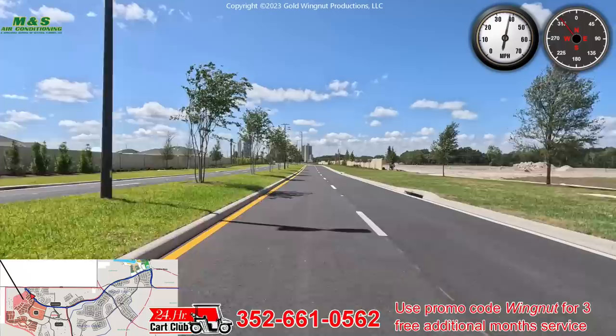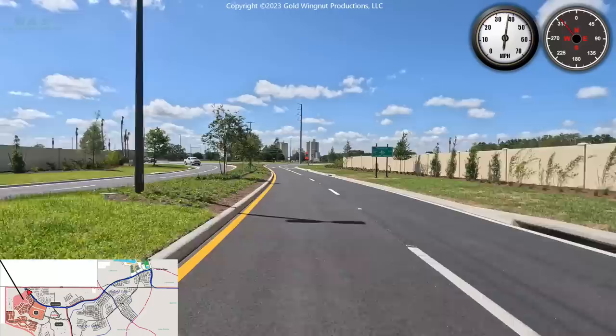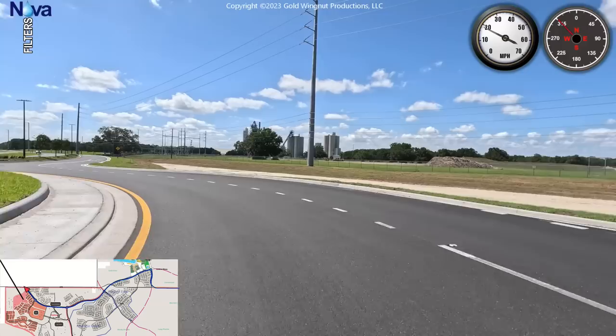We're coming up on the next traffic circle, and this is where Central Parkway rejoins its original path with County Road 470. We'll go all the way around and turn back and head back to where we started from on County Road 470 with a little bit of a twist. This is County Road 470, and as we continue around, the next exit takes you to the village's home warranty department.